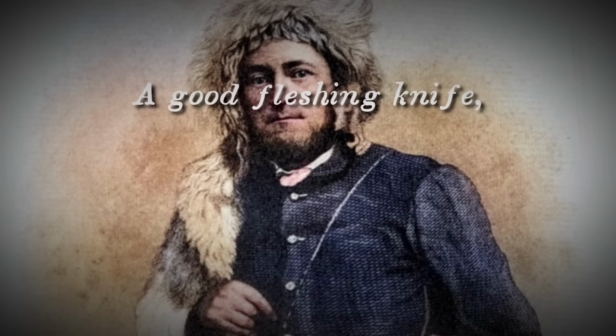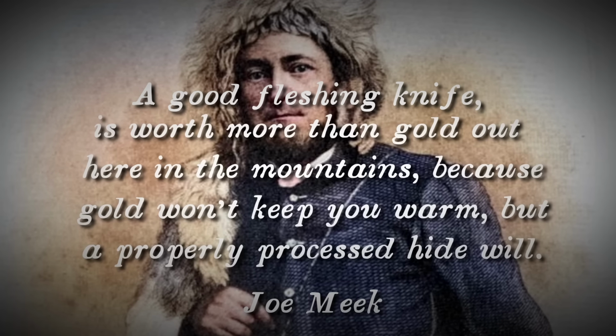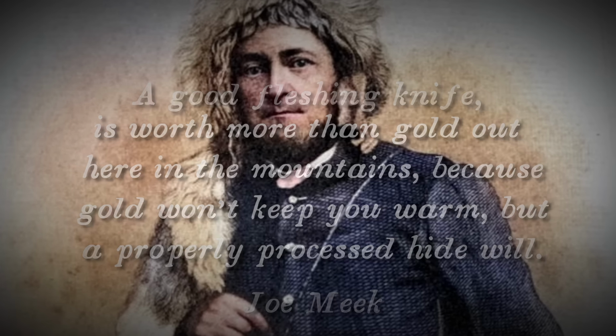"A good fleshing knife," wrote mountain man Joe Meek, "is worth more than gold out here in the mountains, because gold won't keep you warm, but a properly processed hide will." Scrapers came next. Bone scrapers made from split leg bones of large animals, the marrow removed. The bones split lengthwise, creating sharp edges that could remove flesh and fat without damaging the hide underneath.